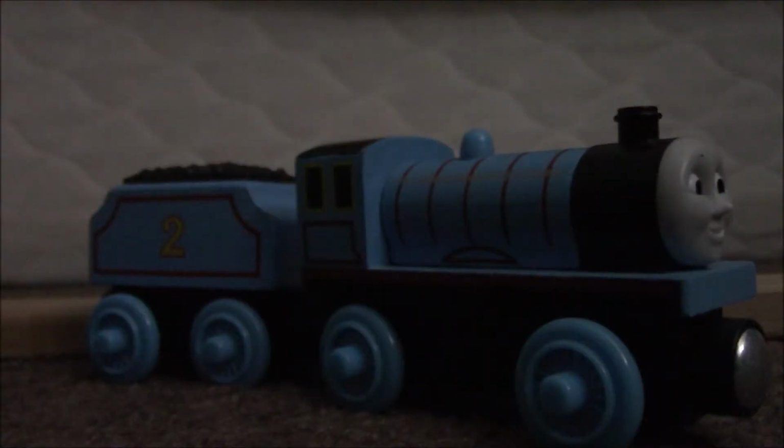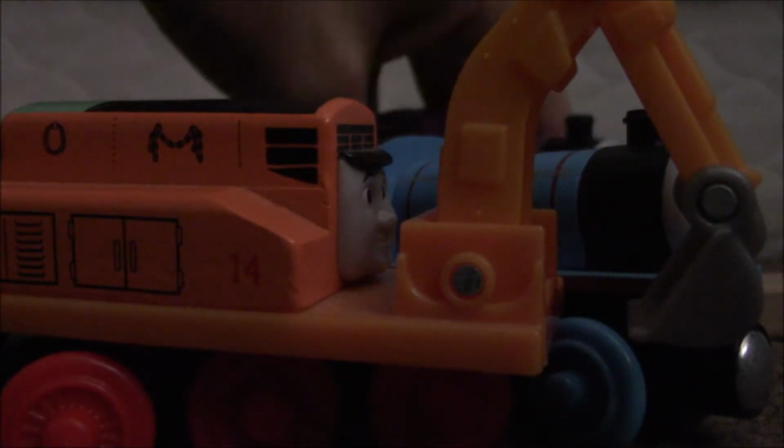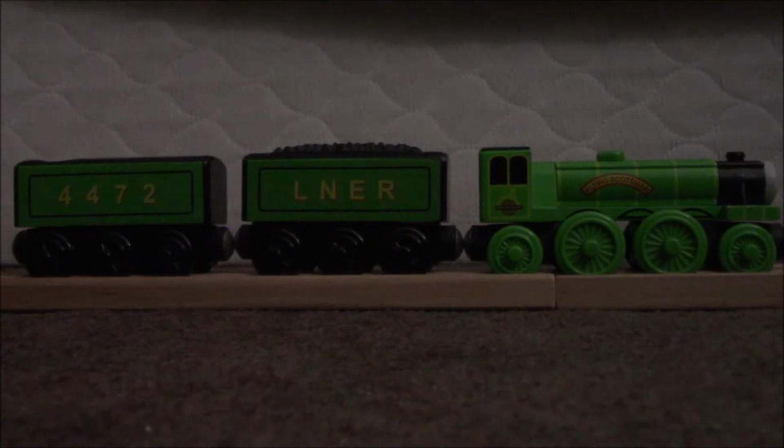So, with all those honorable mentions being said, let's get into the final one. I had no doubt in my mind which model was going to be number 1 on this list. It may come as a shock, it may not, but at number 1, I'm putting the 2013 Flying Scotsman.